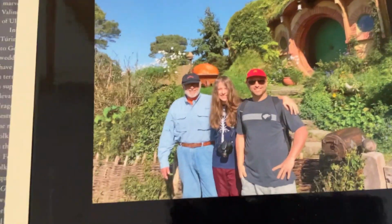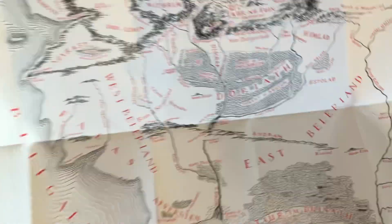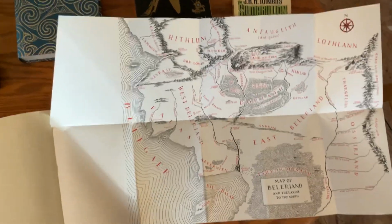And I actually have a picture of my dad right here. That's us when we went to Hobbiton in New Zealand a few years ago. So this is pretty standard. It does have a good map on it still. It's a big map. And that is a pretty good map for the old edition.